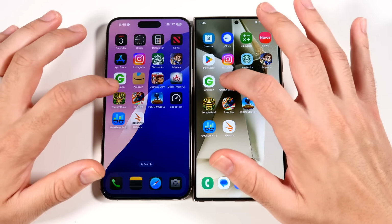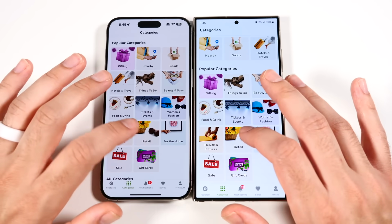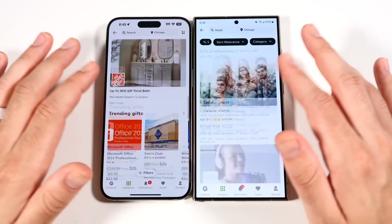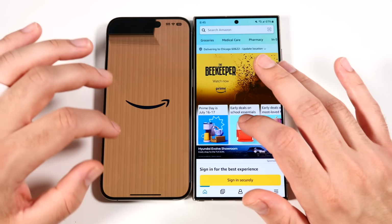Let's go into Groupon here, and it's faster on the right. And I'm not mad about this. The Galaxy S24 Ultra should be faster. I mean, it did come out after the fact. It came out a few months after the iPhone, so you would expect it to be a little quicker. And so far it's showing that. We'll go to Amazon, quicker on the right once again.